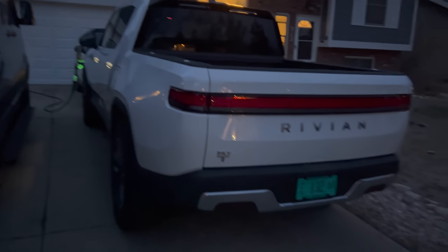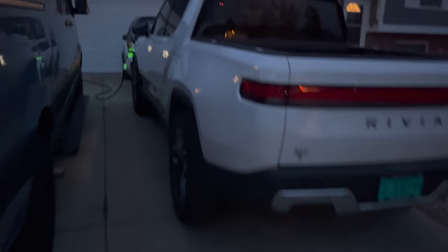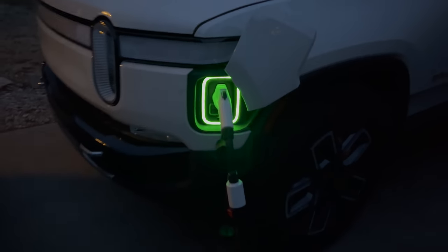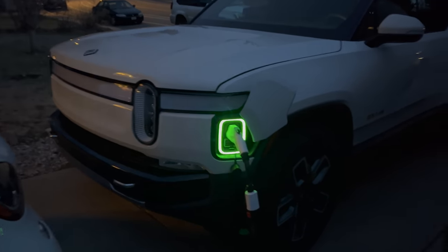Just to give you some stats, again, 135 kilowatt hour pack, about a 48 amp onboard charger for AC charging. I wish they put an 80 amp charger in this thing. So we're only doing 11 kilowatts right now, maxing out the 48 amp onboard charger. The charge port is up here. Fans just kicked on, probably to cool the onboard charger.